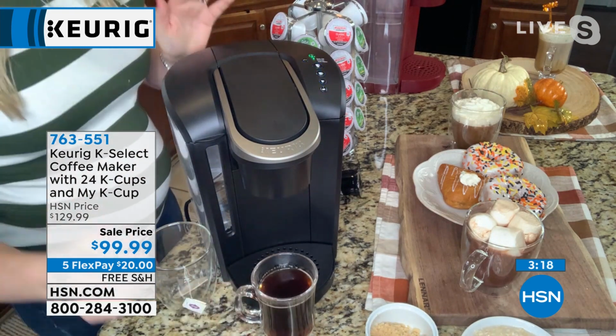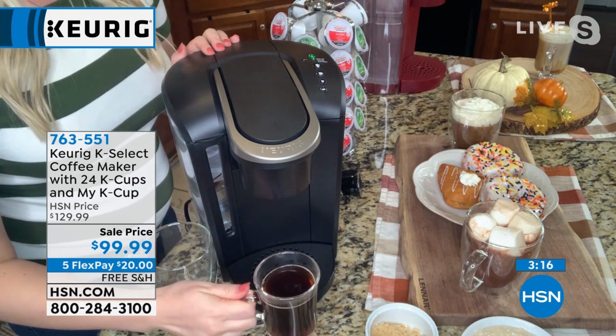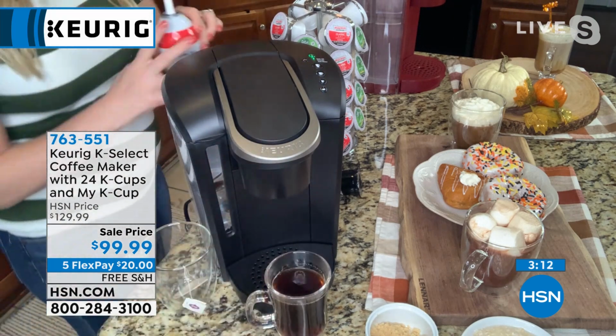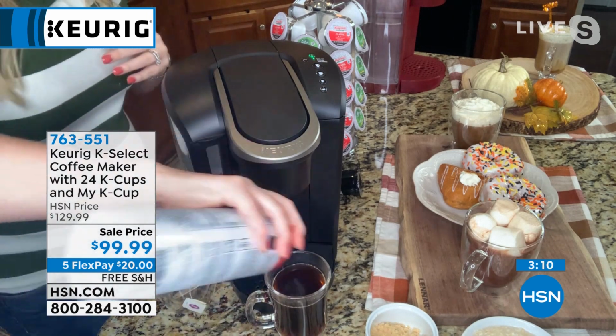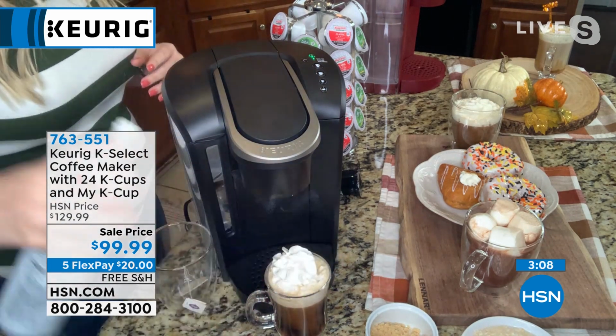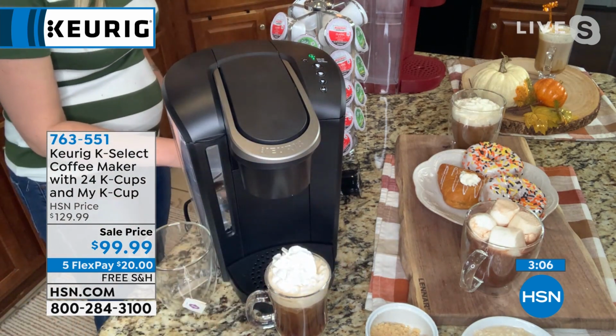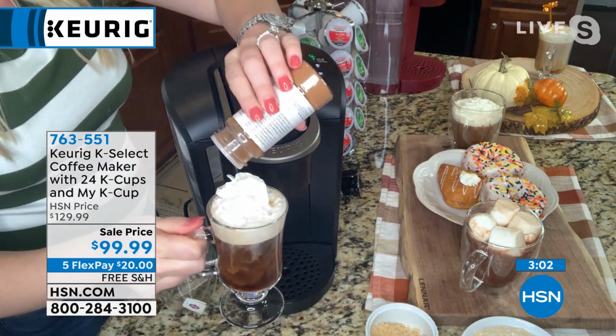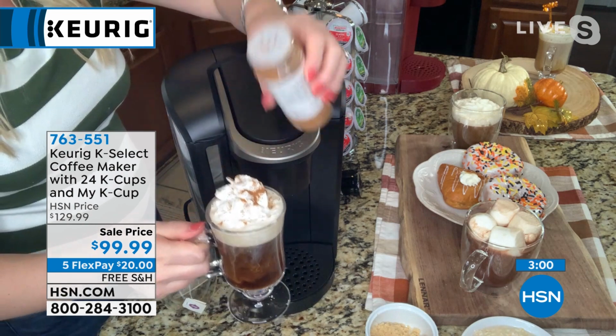So I brewed the breakfast blend. This is the light roast. I did it in under 1 minute while you were chatting, Marlo. And what I'm gonna do is I'm gonna add my whipped cream to the top. This is another fun recipe you guys can totally do during the holidays. I'm going to add a little bit of cinnamon on top, really jazz that up.